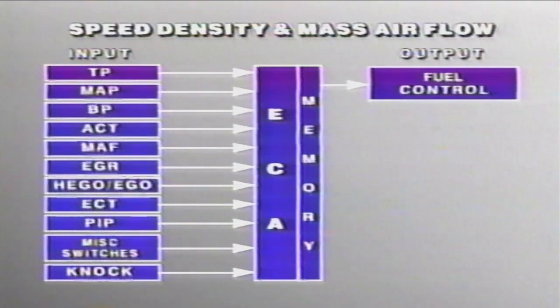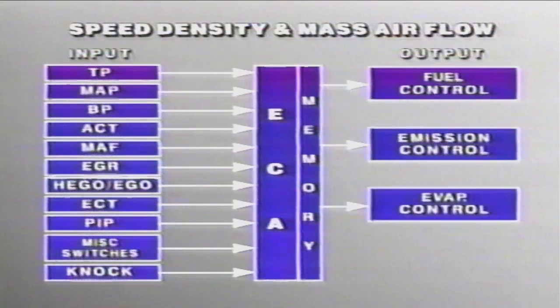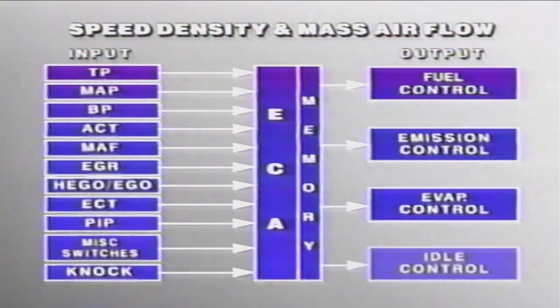It controls the emission control system consisting of the EGR valve itself and the air pump or thermactor air bypass assembly. It also controls the evaporative emission control and the idle control system, which primarily consists of the throttle air bypass solenoid. Of all the different sensor inputs to the computer, our concern during this program will be limited to only those that affect the fuel system.